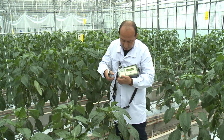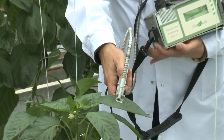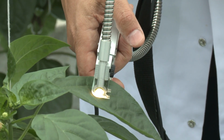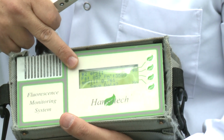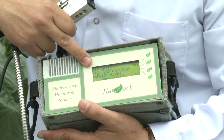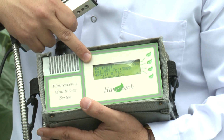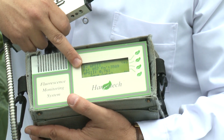So to do measurements, we just go to the plants, we take a representative spot and we push the button. And in 1 second, we have here the values. We have the FS, which is the steady state fluorescence. And in the case of the stress plants, we have higher values. And if they are in good conditions, these values will be low.